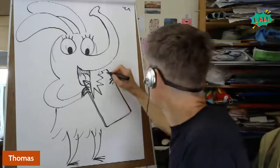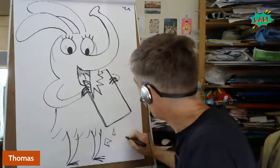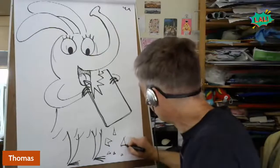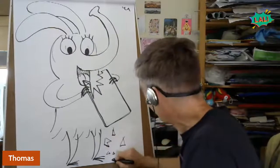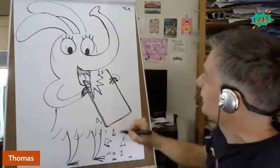And because she's eating the screen, we could also have lots of little triangles of screen falling off and landing on the floor. So she's really munching it.